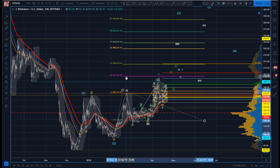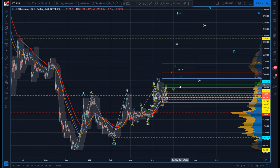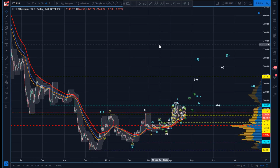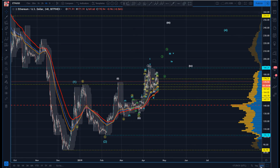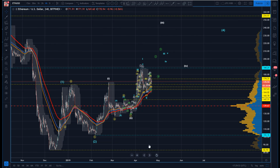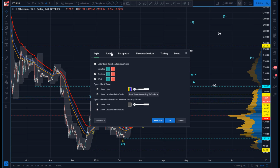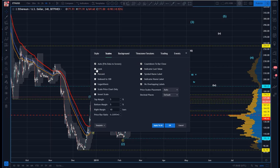I'll just show you again. So when it's that clear and the Elliott is just questionable, I don't stay locked and loaded into Elliott only. So let me show you this, just an observation here. We'll lock this in here. I'm just going to fix the scale. Let me go to scale and let's lock it.